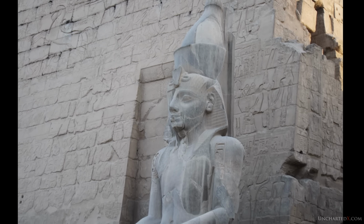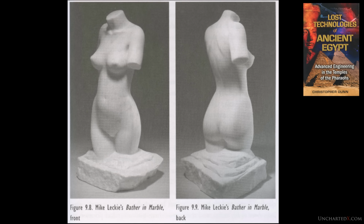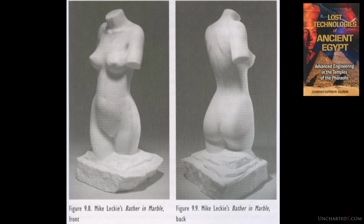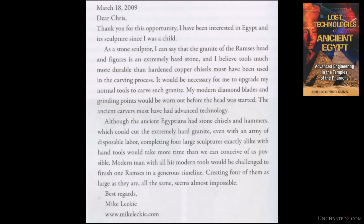Chris Dunn contacted contemporary sculptor Mike Leckey, whose beautiful touch in marble resulted in pieces like this one, called Bather in Marble. I'm quoting now from a letter from Mike Leckey sent to Chris Dunn on the subject of the Ramses statues. Quote, "Dear Chris, thank you for this opportunity. I've been interested in Egypt and its sculpture since I was a child.